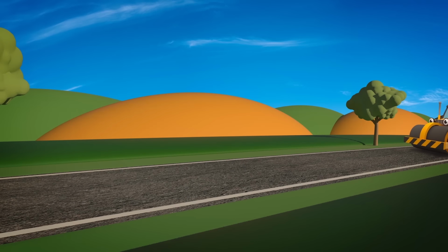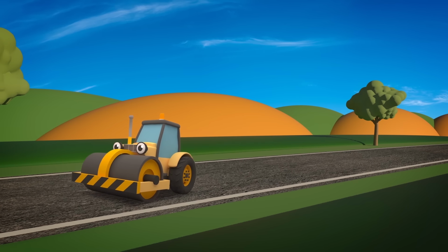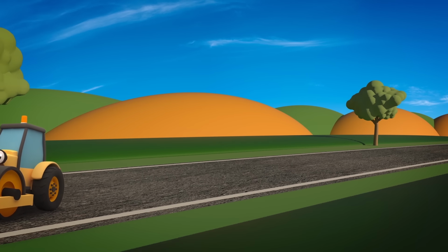I'm glad we could get Rick out of that concrete and back to normal. He'll have to watch where he's going in future, so that he doesn't get into any more trouble.